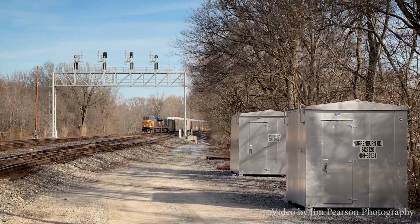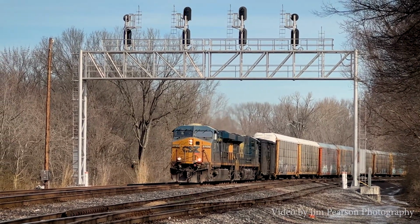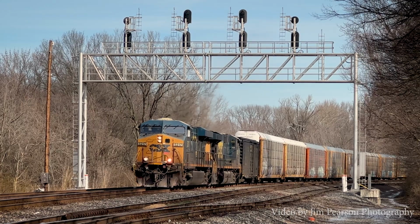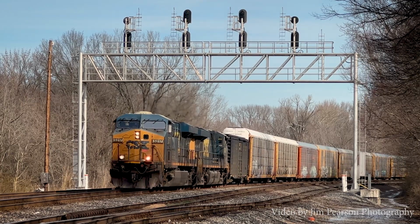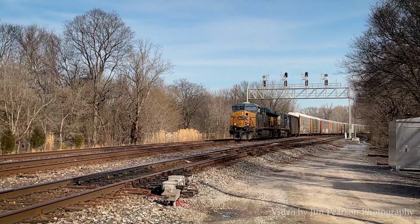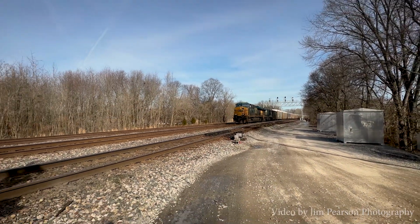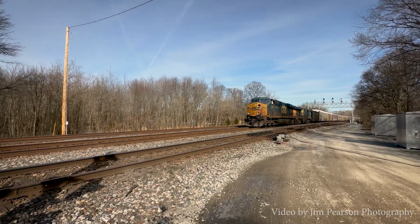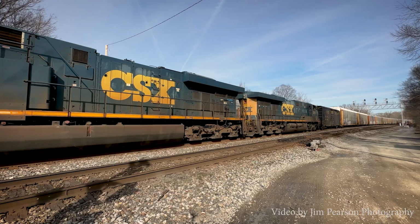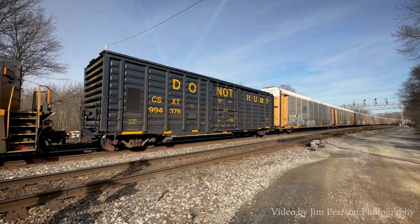I'm sorry, let me back up for a second. The viaduct is very popular because it's over a floodplain, and it's a long, gradual climb up to the bridge over the Ohio River into Henderson, Kentucky. You probably have seen various videos and still photos that I've shot at Ram. And today, it continues to be one of my favorite spots to rail fan on the Henderson subdivision.